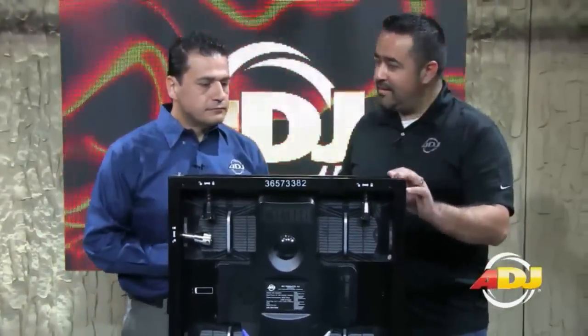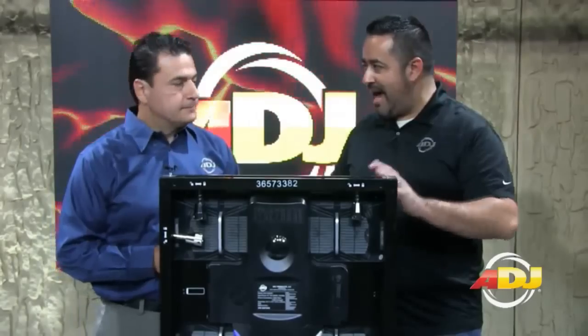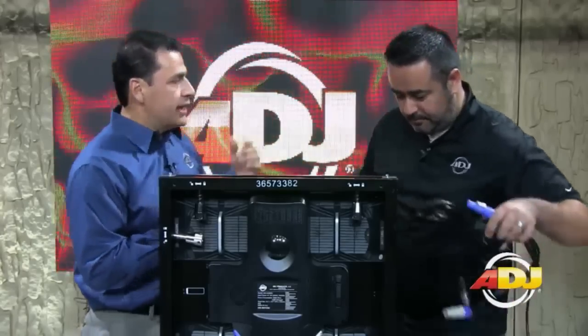Cool. Well, what about accessories like wires and all the data stuff? What do I need? Well, the AV6, you're going to need your rigging bars if you're going to be using it with truss like we have it here.